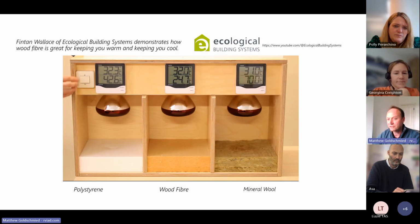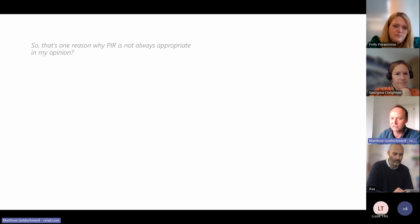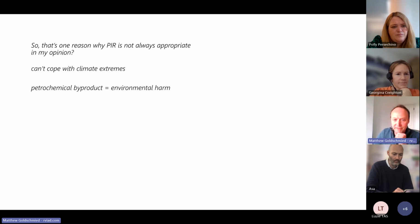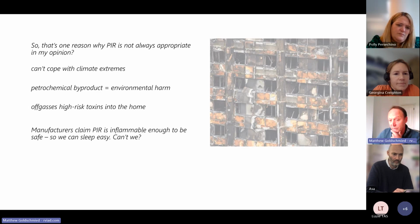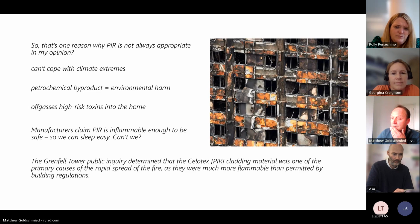Going with the convention, slavishly following building regulations as the minimum standards, is not going to get us the results we need. So that's one reason why PIR is not appropriate, in my opinion. It can't cope with those extremes of climate. It's a petrochemical byproduct, which I don't particularly favour. It off-gases high-risk toxins into the home, and the manufacturers claim it's inflammable enough to be safe, so we can sleep easy, can't we?